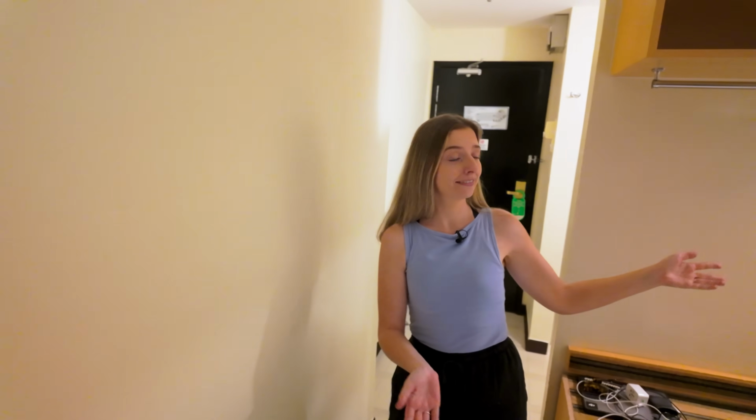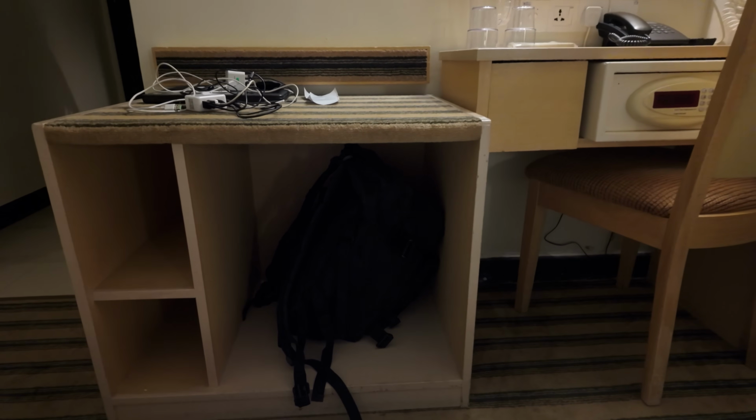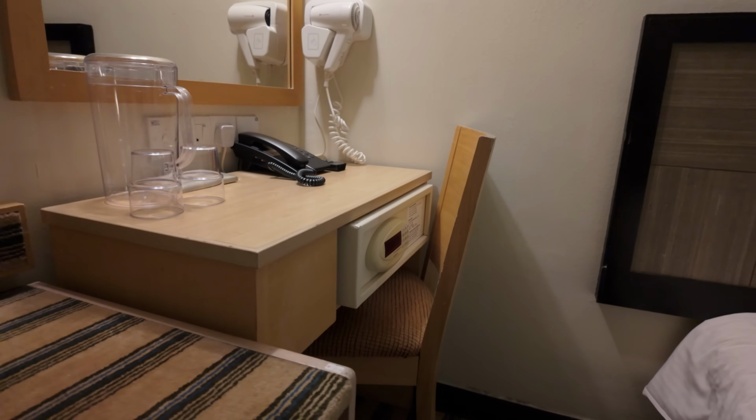We do get a nice little desk area and some storage. Honestly, if you were spending more than one night here, I would consider somehow paying and making sure you had a proper window or paying for a nicer hotel that's not this one, with love and kindness. We only have 24 hours here, and I think we should spend as little time as possible in this room, so let's get out.